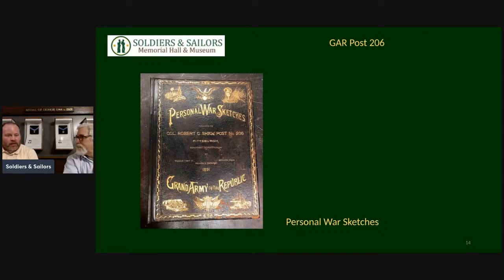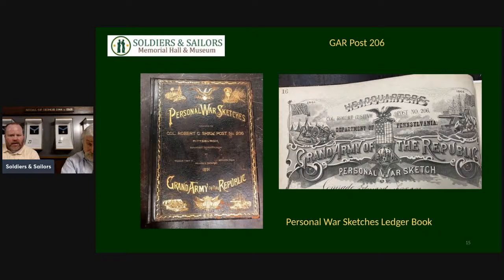And luckily, from this information and from this book, let me see if we have a picture. Yeah, here we have a beautiful picture. That's the inside top of one of the pages of this book. You can see the elaborate lithograph there. It's an engraving, a steel engraving. And you can see Grand Army of the Republic, and in the middle there, that's the GAR medal. Correct. Department of Pennsylvania. And then it says the Shaw Post 206, Personal War Sketch, and there's a little army scene on the left and a little navy scene on the right, so soldiers and sailors captured there. And like I said, this is at the top of each single page.